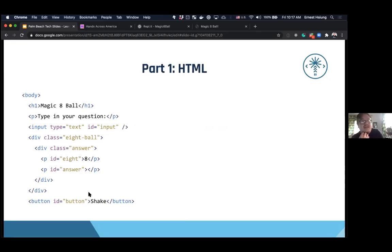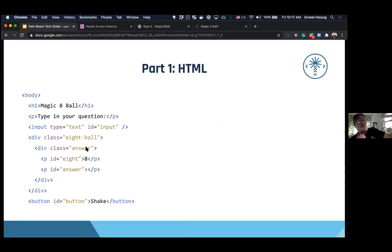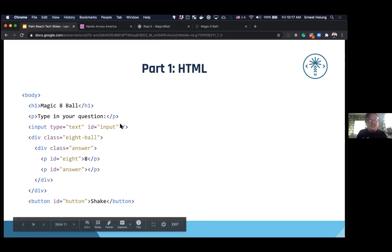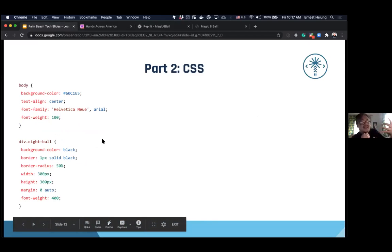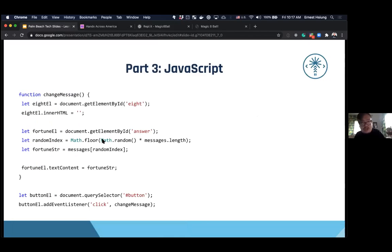So we'll talk a little bit about HTML, which hopefully you have at least heard of, and then some other technologies that make this magic 8-ball look good and run like a magic 8-ball, right? So we are going to use HTML, CSS. CSS is kind of like the window dressing of HTML. And then last but not least, JavaScript. And you guys may have heard of JavaScript.